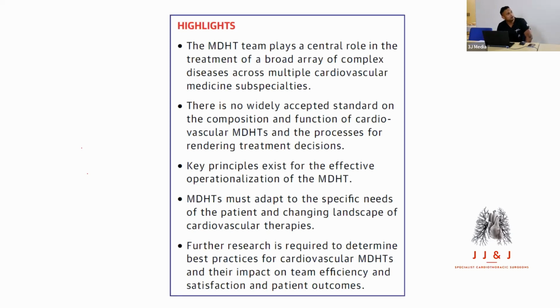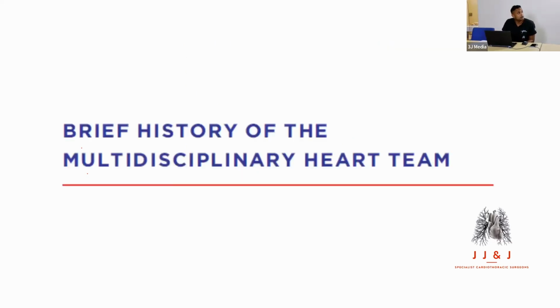It does play a central role in the treatment of a broad area of complex diseases. Importantly, there's no widely accepted standard, no guidelines on how you set up a team. I think how we're doing it intuitively is actually the right way. There are principles that exist for the effective operationalization of the team, and we have to adapt to a changing landscape. And as with most articles, further research is needed.